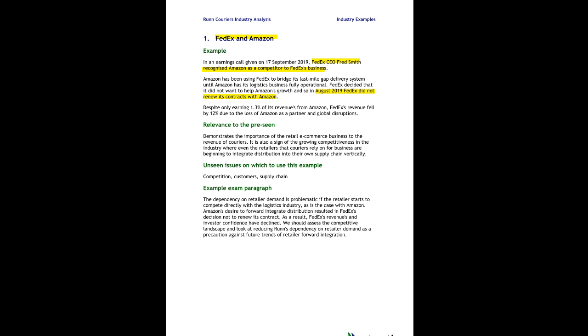Now, how is this relevant to the case study? Well, this demonstrates the importance of the retail e-commerce business to the revenue of couriers. It is also a sign of the growing competitiveness that is brewing within the courier industry, where now even the retailers are beginning to slowly encroach on the domain of the courier businesses. So as you can see, the main issues this example deals with is competition, customers, and supply chain. So customers being the fact that Amazon are technically a customer of FedEx. They've now become a competitor, and they are disrupting the supply chain business model that the courier business operates on.